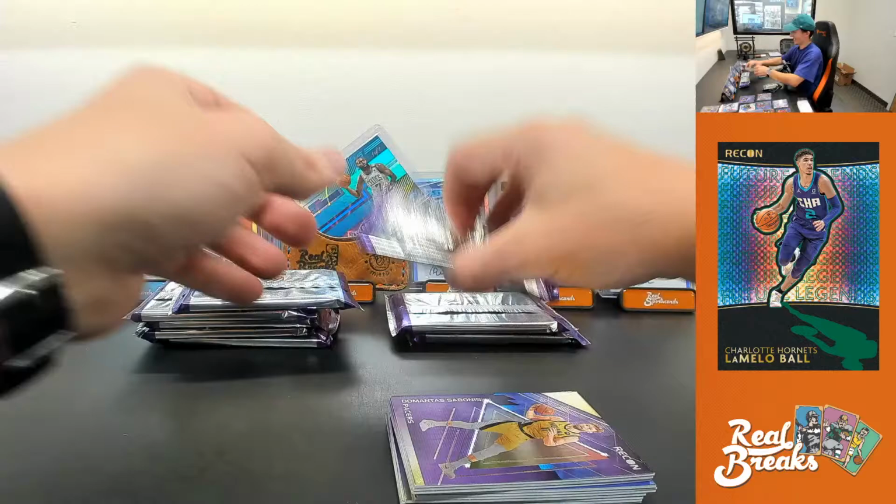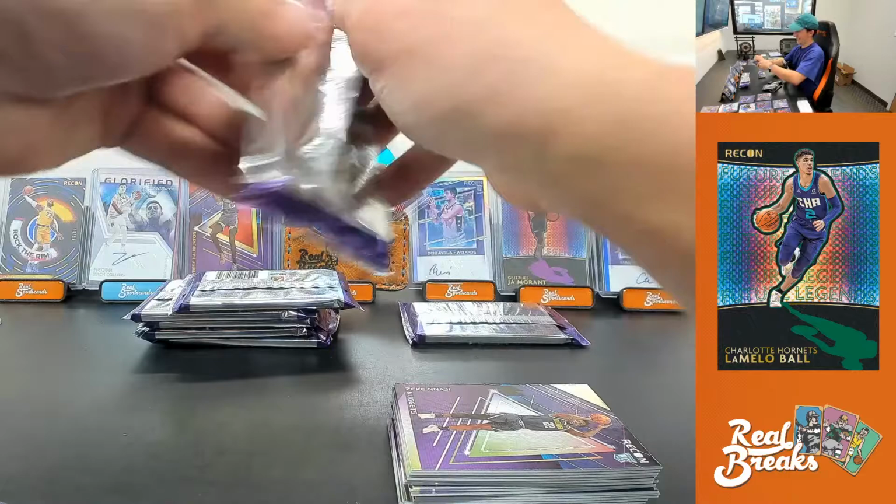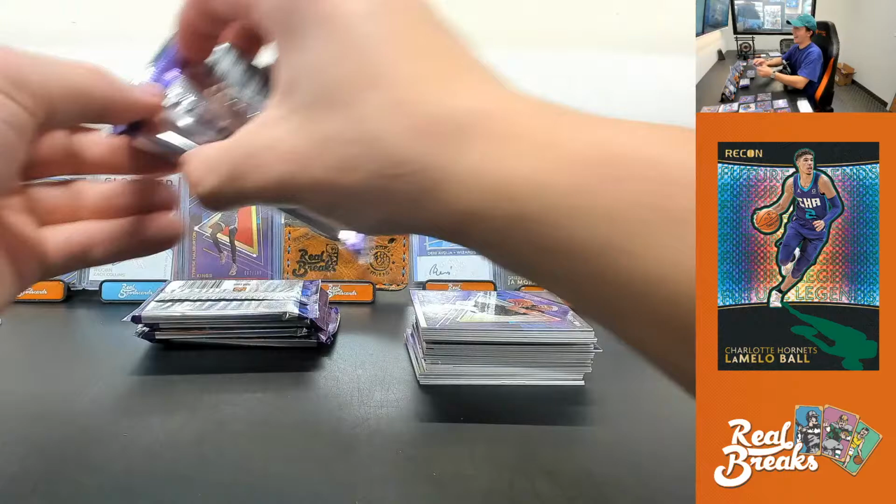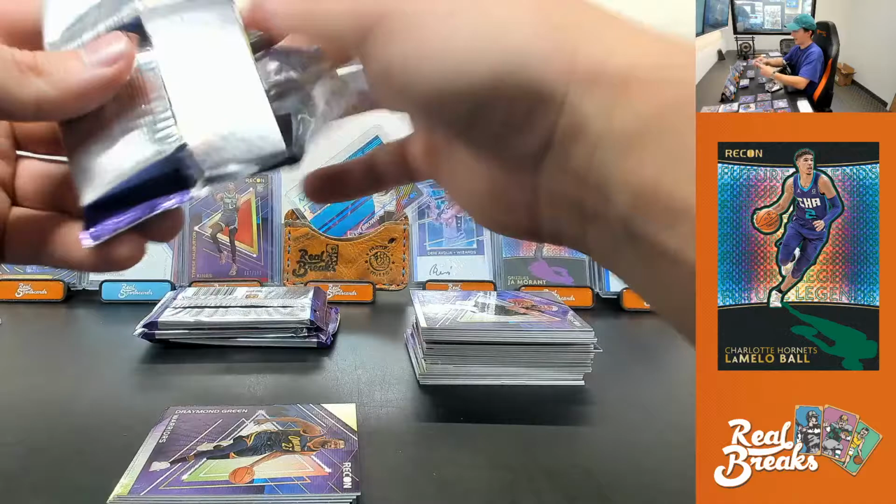You win 0 break credit. At least I proved to myself that I can hit a 1-of-1 now. So my next Bowman break, never know what's gonna happen.